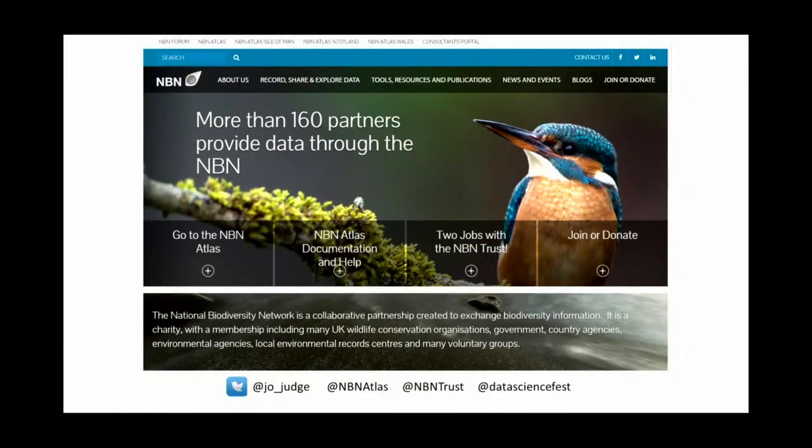So the NBN Trust is a charity. We were set up in the year 2000, and our main purpose is to promote the collection, curation, sharing and use of wildlife data. The idea is that the data will be collected once, and then it will be aggregated, and then it can be used multiple times. And we're talking about use for things like planning decisions, government policy decisions, conservation projects, that sort of thing.